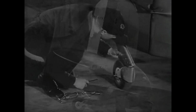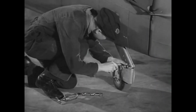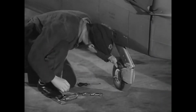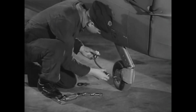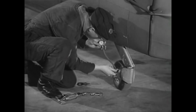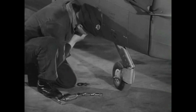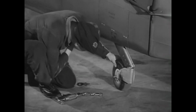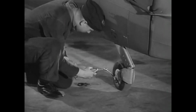He ends his inspection of the tail unit group at the tail wheel. He inspects the caster unit and sees that the main spindle is not broken. He sees that the tail wheel tire pressure is normal and examines the tire for cuts and damage. Finally, lubricating the hub bearings with antifreeze grease. 2 turns of the grease gun handle.